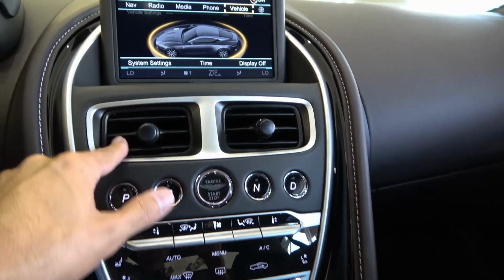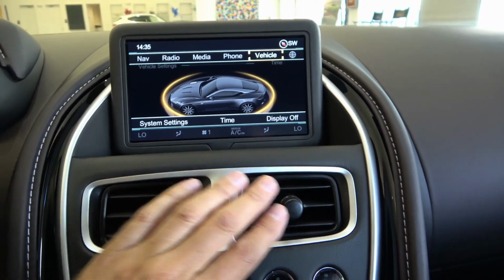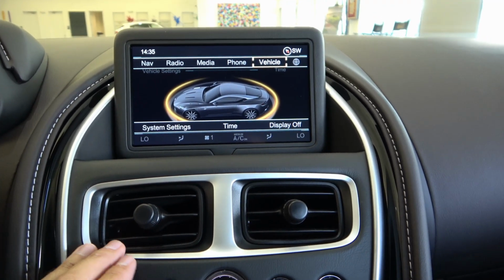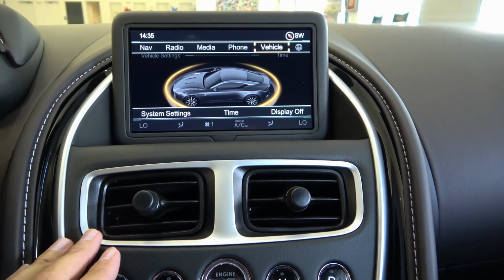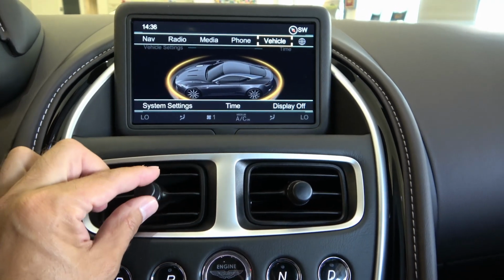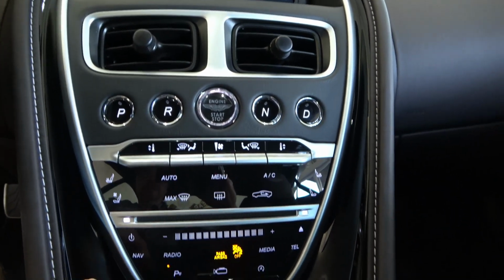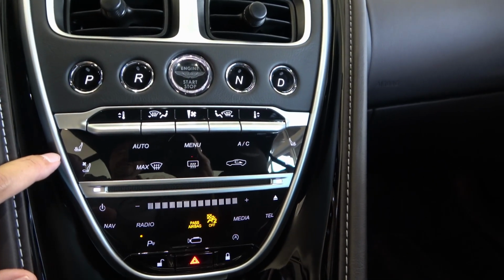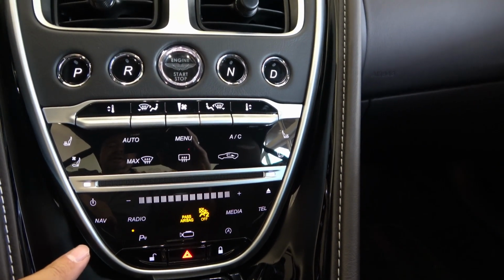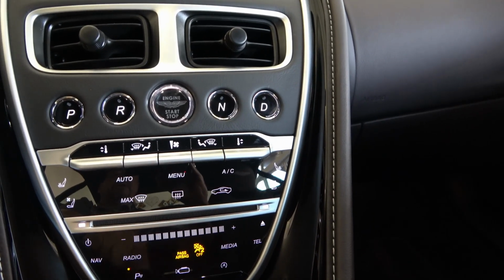So if you look at the vents built in here, okay, these ones, they look good. I just think that they don't look as good as, let's say, some of the Bentleys in this price range. I know they're blacked out. And all of these are basically the screen buttons. So you have the ventilated heated seats, you have your climate control settings, you have your radio settings, and then you have the slide button for volume, okay, media, telephone.